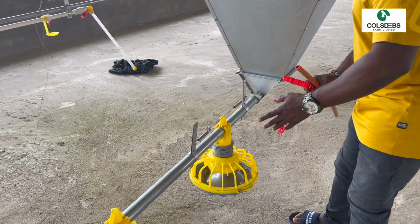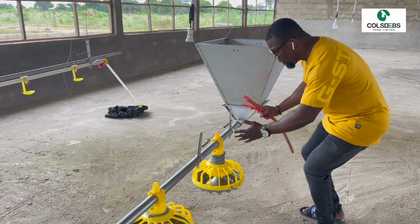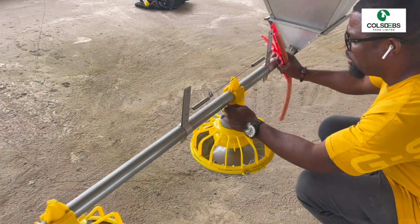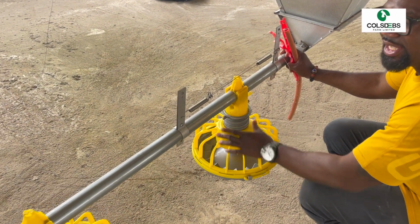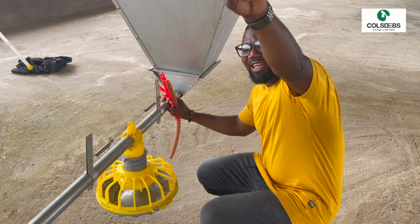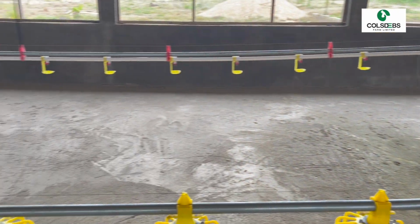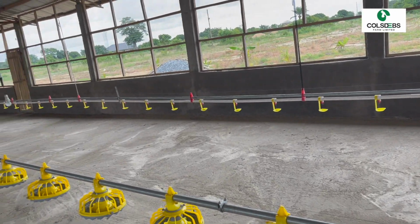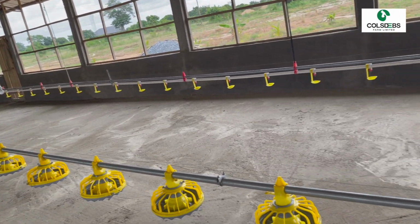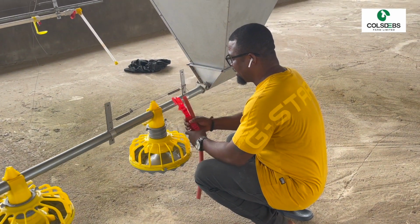So for you to fill these quickly, when you turn the system on, you see this over here, you close it. When you push it like that, it will close, and then you close all of them, and the feed will go straight to the end. Then you can stand over there and start opening them gradually for the feed to come back. Because it's closer over here, it's easy for you to fill it up quickly.